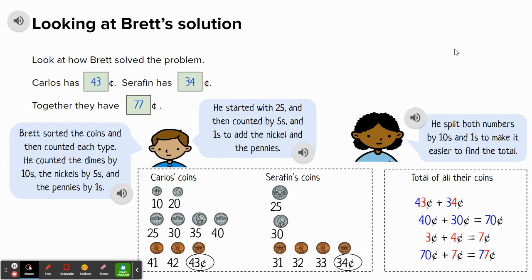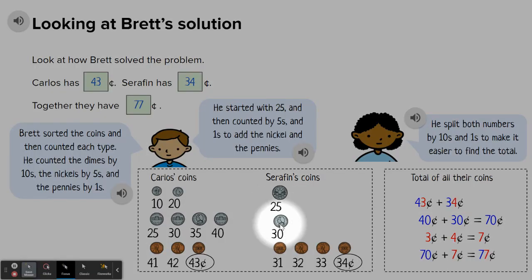When he counted Serafin's coins, he started with 25 because Serafin had a quarter, and a quarter is worth 25. Serafin had 1 nickel, which was worth 5 cents. So 25 plus 5 got him to 30. Then Serafin had 4 pennies. A penny is each worth 1. So adding on 1 each time, 31, 32, 33, 34. Serafin had 34, and Carlos had 43. Now Brett needed to add those numbers together. 43 plus 34.